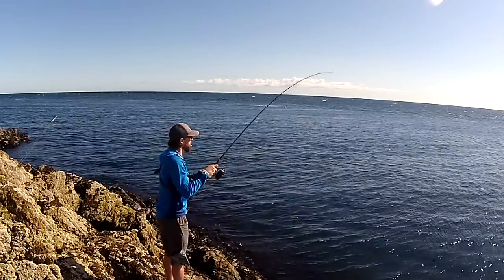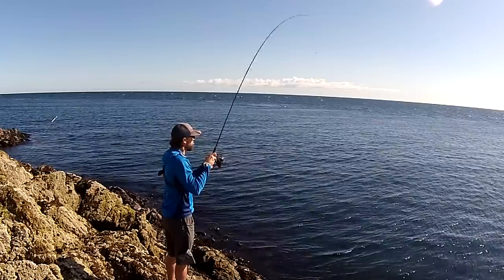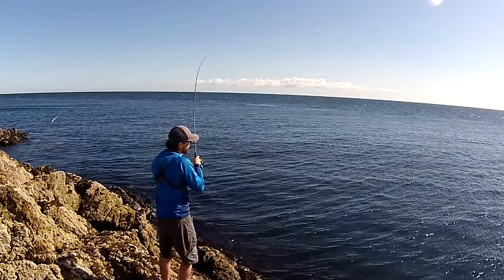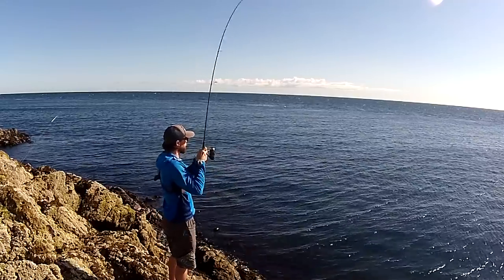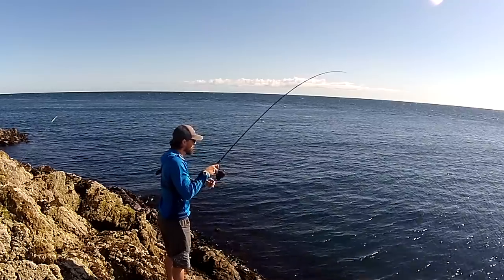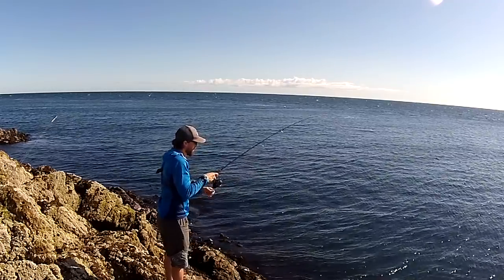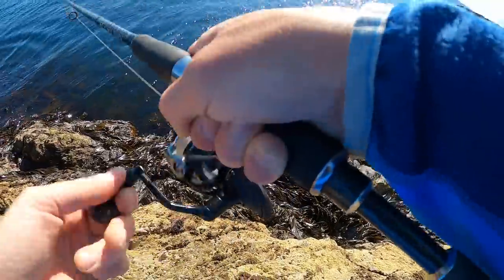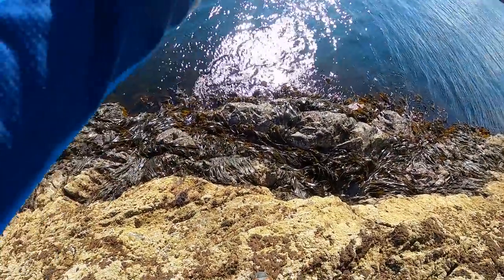Oh, fish on. Must be a cod because it's not fighting. In fact, it must be a weed. This is weird. Oh no, there we go. It's a bit of a fight. Just a little one, whatever it is.